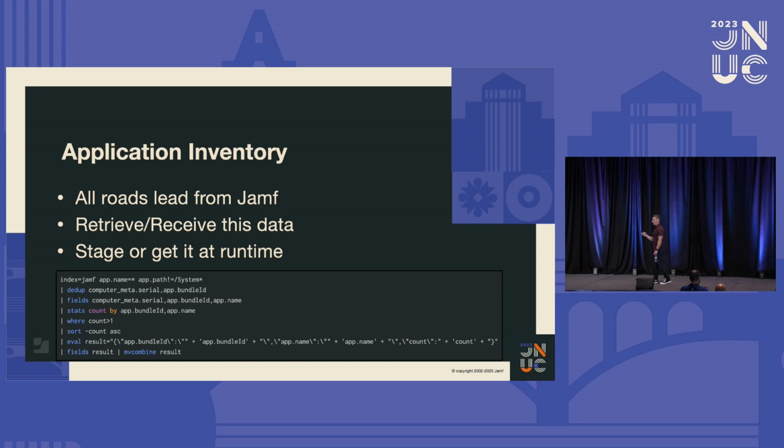So your app inventory. Again, if you're trying to decide what app installers to deploy, your target assets may as well be your source of truth for that. It just makes the most sense to me. You can retrieve or receive this information. If you're interested in retrieving it, meaning you're going to go out and get it at runtime, I have supplied some code to help you do that if you're interested in that strategy. But periodically receiving this data may be better suited for some orgs. You're ultimately going to be the ones to say what's right for you, right?